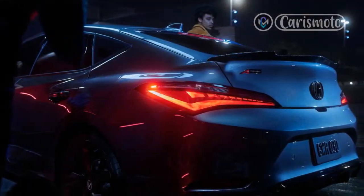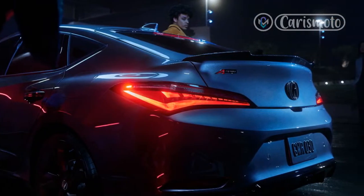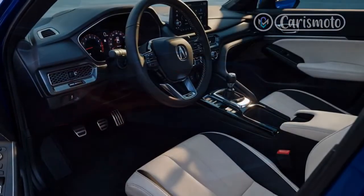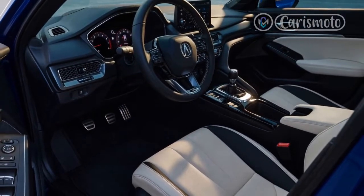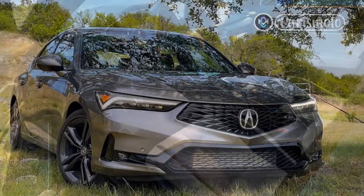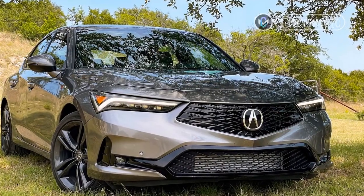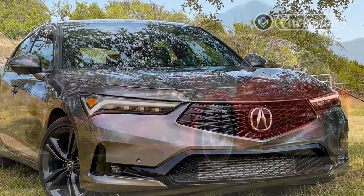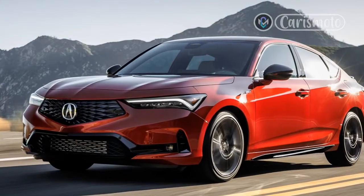Most of my time is spent in the tech package model. Cycling through the drive modes, the ride is soft but controlled and it never firms up too much, even in sport mode, which also improves body control. Through corners, the car leans little, tracks a consistent line, and the A-Spec's limited slip differential helps it put the power to the pavement without spinning the inside wheel.